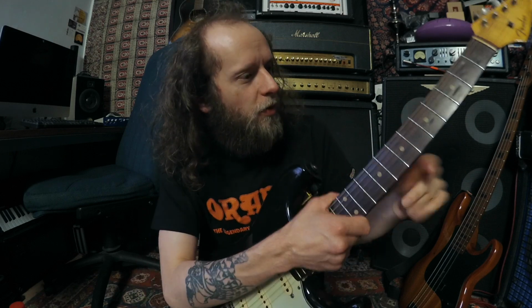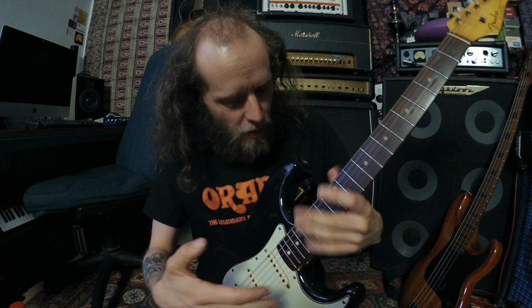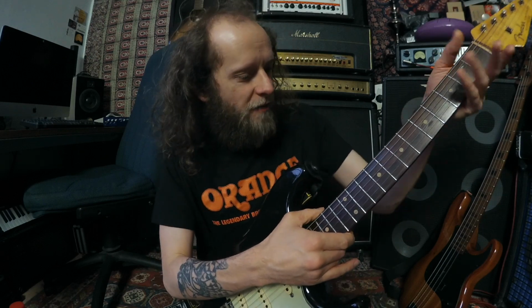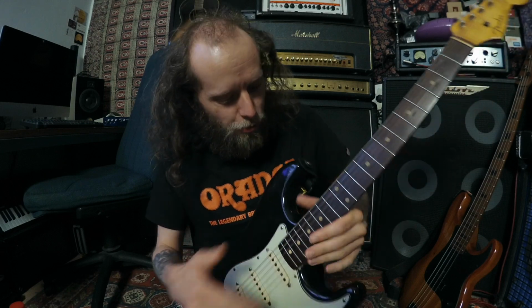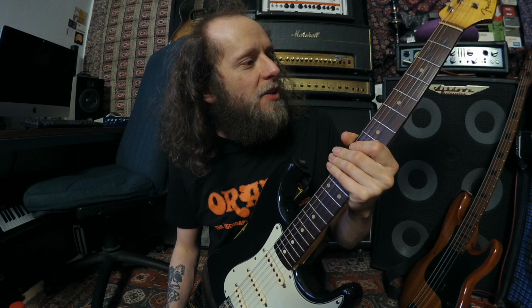It's just incredible. The way it feels to play, it's so playable everywhere. It's just unreal. It's such a great feeling guitar. The neck is so skinny up this end and it gets really fat down the bottom end like old Strats do. And it's just incredible.